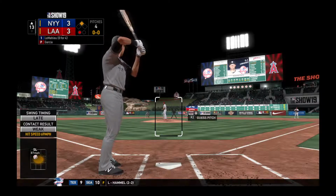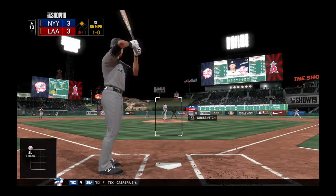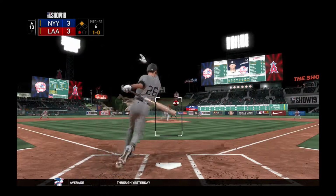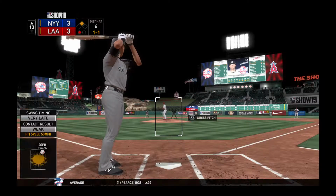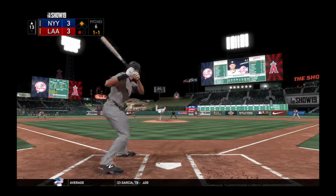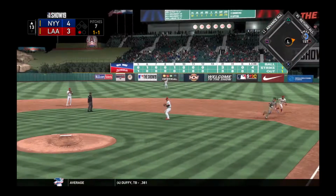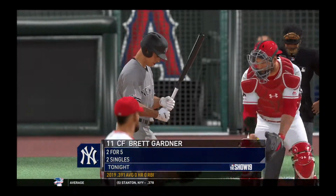DJ LeMahieu struggling so far in this one and looking to erase his 0 for 4 ball game right here. 1 ball, no strikes the count. The 1-0. 1-1 the count. The 1-1 pitch. There's a ball into right center field. That's going to be a base hit. Andujar blows through the stop sign, headed for home. And that's going to break our tie as the runner scores from second to make it a 4-3 ball game.